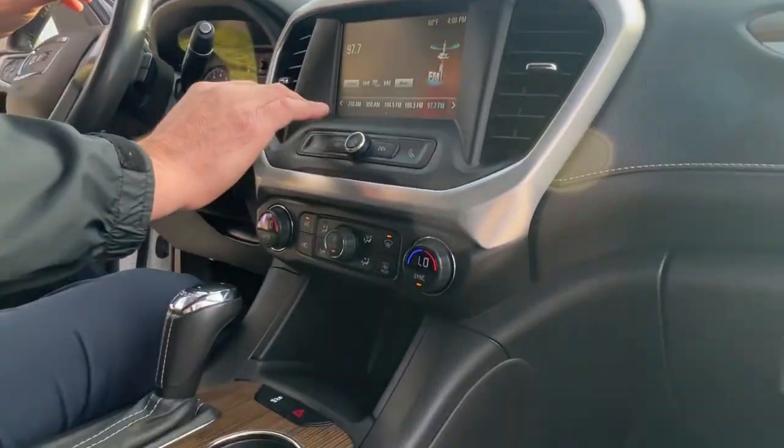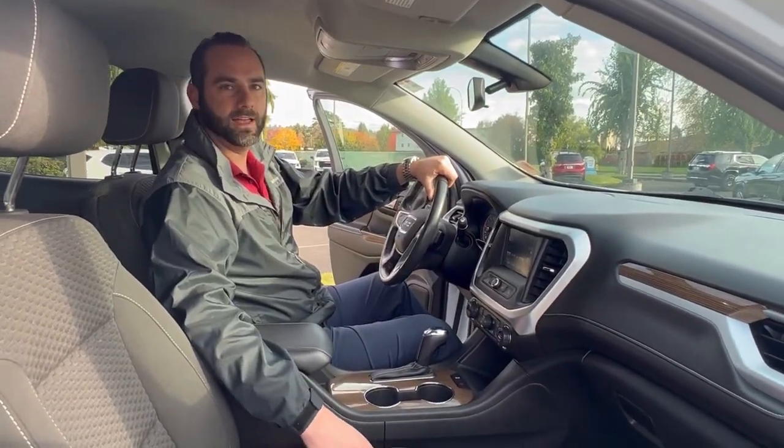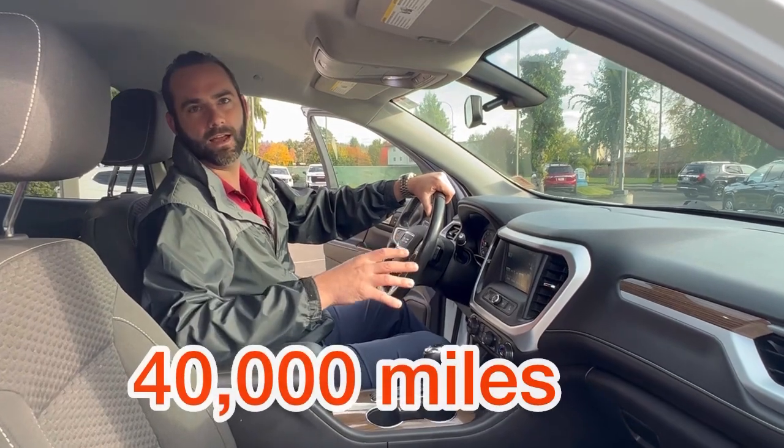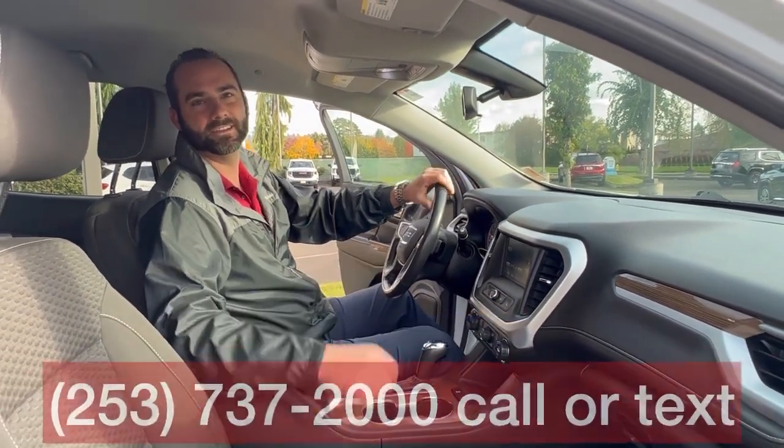AM, FM, Sirius XM. Come on down to Valley. Take a look at this nice family SUV. It's only 40,000 miles on it. $22,000. You're not going to find a better value. Schedule your test drive today.